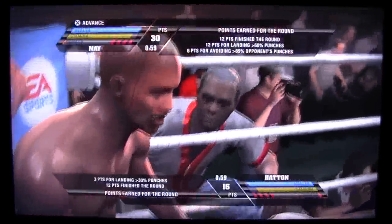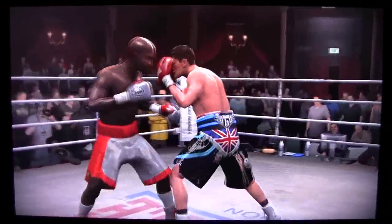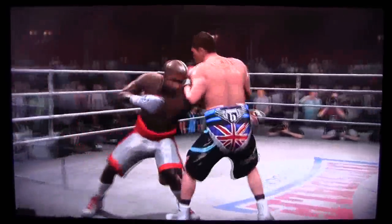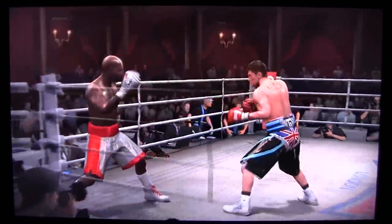Putting on a display of accuracy, and the punch numbers tell that story. Here we go. Round 2 is underway. You see him holding on. Hatton blocks that punch. Targeted counter punch by Hatton. Clinching his opponent. Nobody likes to see that.